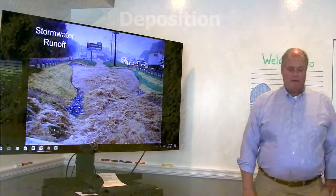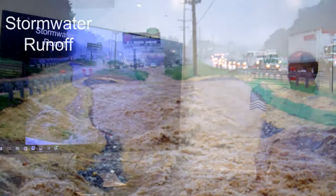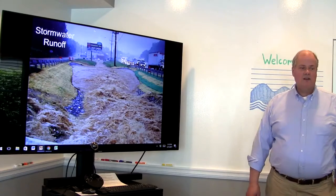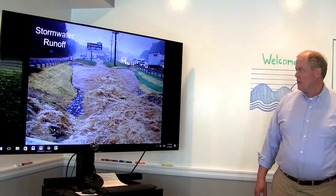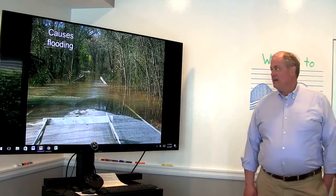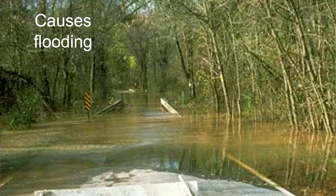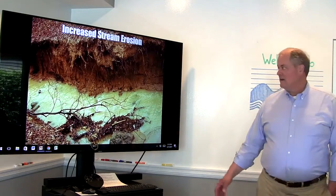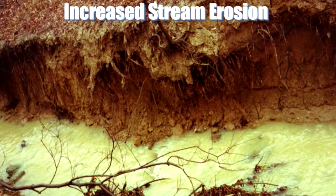And when it concentrates, stormwater runoff is a very powerful force. This is a picture not too far from here during a rainstorm, and that sediment washes down, and low parts of the road can cause flooding, and certainly flooding in homes and communities. And that force of water erodes the stream channels and picks up even more sediment.